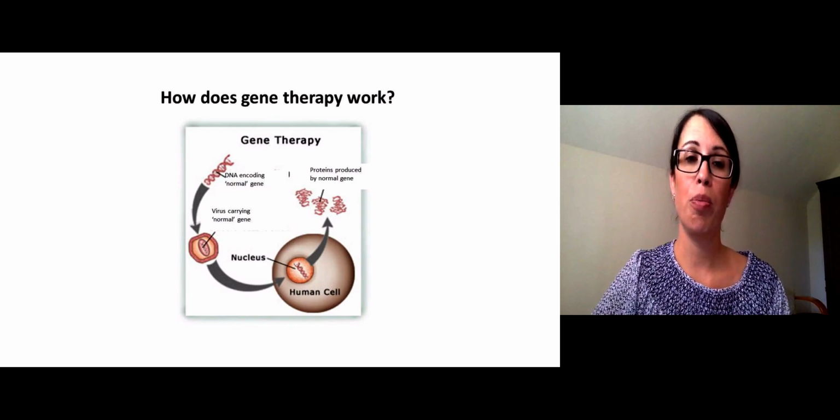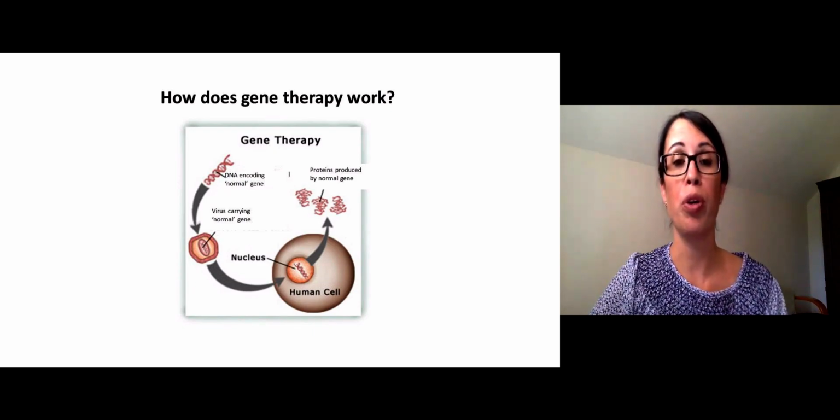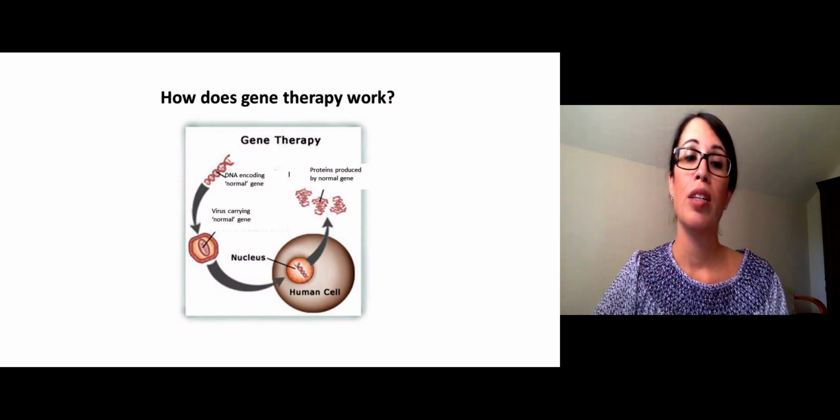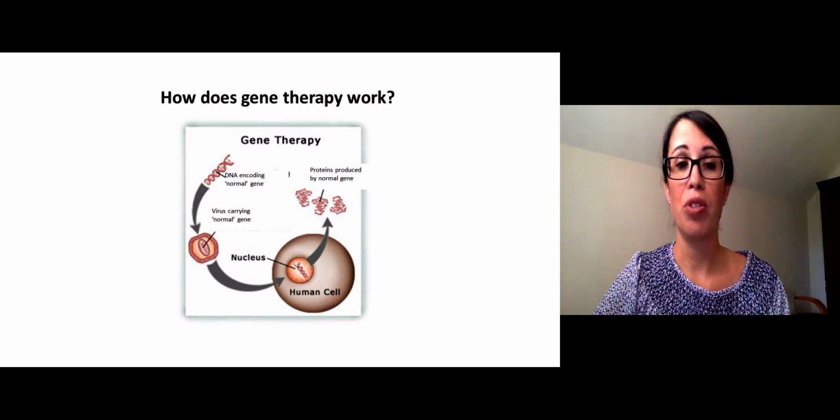So how does gene therapy work? This is a simple concept, but one that you should know before we go on with the talk. First, what we do is we take a piece of DNA and we put it inside a vector. You can think of the vector like a taxi cab and the gene as the passenger inside. My job as a gene therapist is to tell that taxi cab where to go and drop off its passenger.